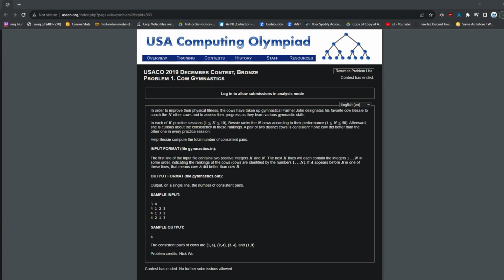And then in each of K practice sessions, Bessie ranks the N cows according to their performance. And afterwards, she's curious about the consistency in these rankings. And so a pair of two distinct cows is consistent if one cow did better than the other one in every practice session. So basically, the cows are going to have numbers from 1 through N, and we can select a pair, and if the pair is consistent, then we're going to mark it because we need to help Bessie compute the total number of consistent pairs.